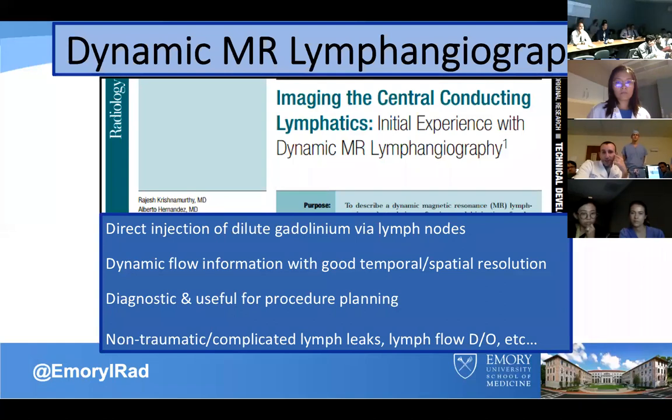Dynamic MR lymphangiography came along in 2016, and basically we're going to inject dilute gadolinium via the lymph nodes and get dynamic flow information in addition to the resolution that we would expect from MR of soft tissues. So this is very useful for procedure planning, non-traumatic chylothorax, complicated leaks, and lymphatic flow disorders.